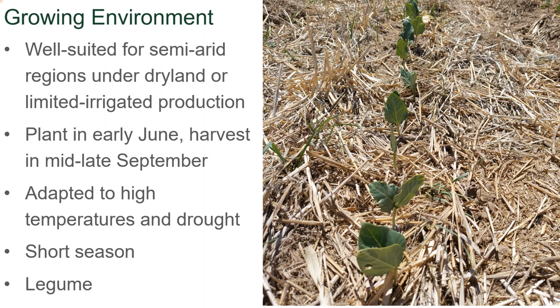They're short season, and they're a legume, so that means that they will fix nitrogen in the soil, which is excellent.